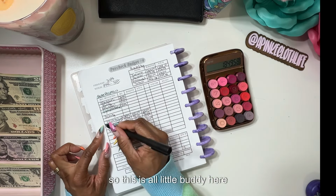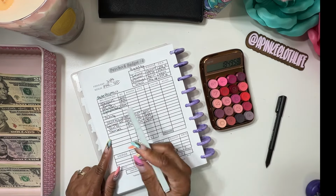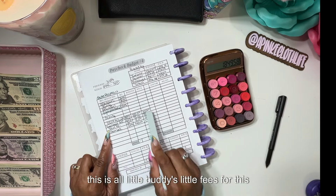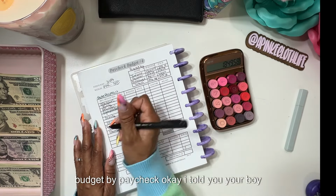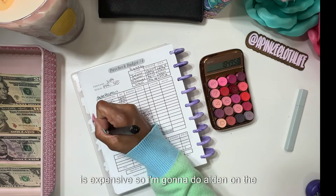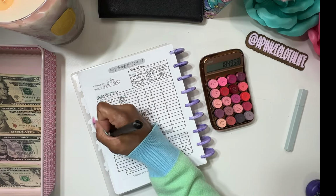So this is all little buddy here. So this is all little buddy's little fees for this budget by paycheck, okay? I told you your boy is expensive, so I'm gonna do Aiden on the side here.